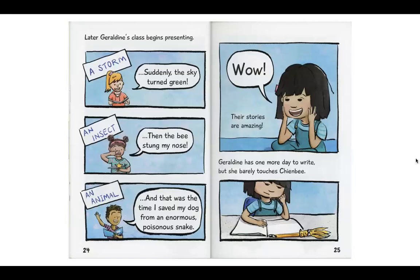Later, Geraldine's class begins presenting. A storm. Suddenly, the sky turned green. An insect. Then the bee stung my nose. An animal. And that was the time I saved my dog from an enormous poisonous snake. Wow, their stories are amazing. Geraldine has one more day to write, but she barely touches Chienbee.